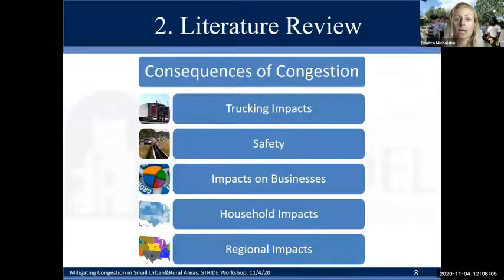Then all those will have consequences, the impacts of traffic congestion. So you may have delays in deliveries, so maybe companies will add more trucks to compensate for those, feeding more into the problem. Then on safety, if you have more traffic, then you may have more crashes. Actually, it's interesting that in the rural areas, we have about 2.5 times more fatalities than in the other network. So it's something that is important to look into.